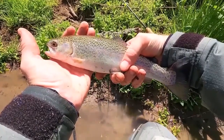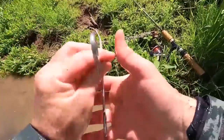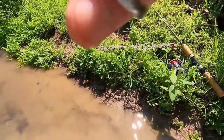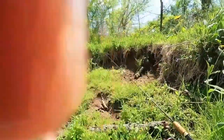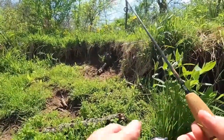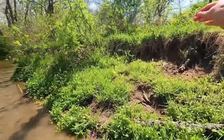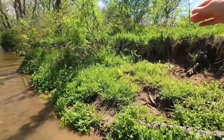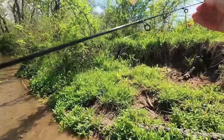They're definitely giving me a workout today. They're stretching my line out. I'll have to change my 4-pound test later. Okay, put the camera back here. You can see what I'm doing. Got me all tangled up. They are really stretching my line out today. That one's got me all tangled up. Oh, my line is so stretched it's starting to wrap around the end of my rod.